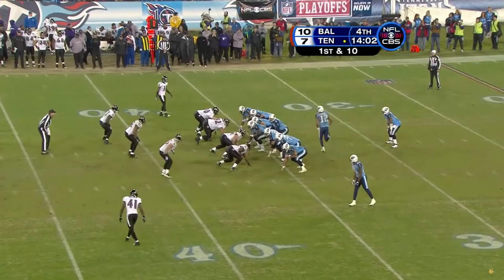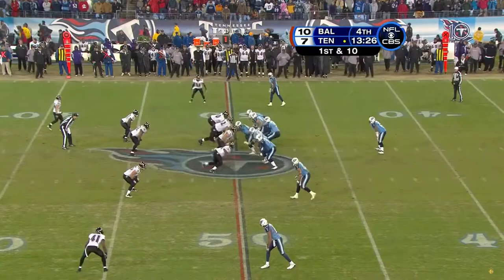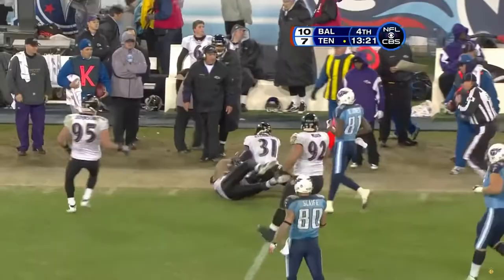First down, Collins. Throws over the middle of the left guard, White. White with first down yardage and distance. White. And White pulls his way for another first down.